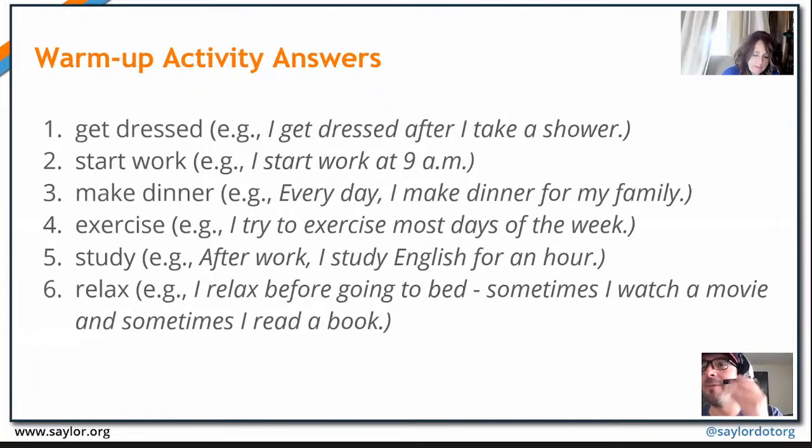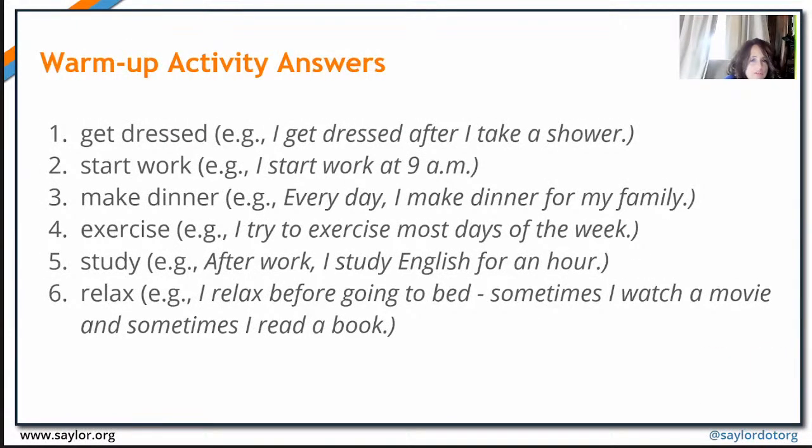All right, and we're back. Great job, people in chat. A lot of people got get dressed here. We have a lot of people for number six putting down relax. Number four, exercise. Annabelle, for number three, making dinner. A lot of good answers here. So, Chris, why don't we drum roll and let everyone know. Great job, everyone. Thanks for putting your answers in the chat area. And we'll just go through these quickly.